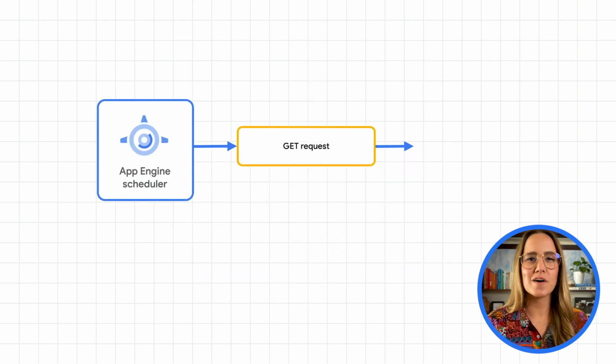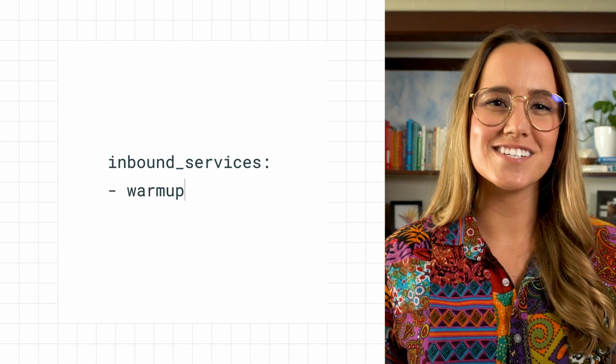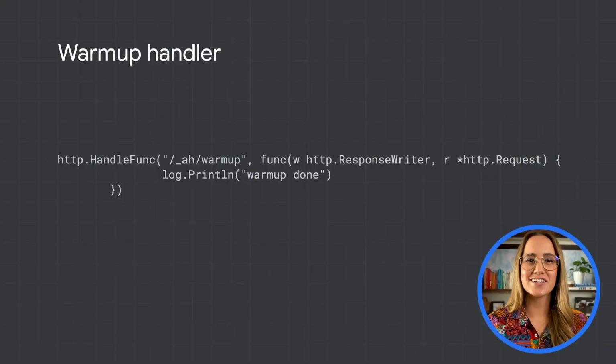Warmup requests are used by the App Engine scheduler, which controls auto-scaling of instances based on your configuration. App Engine issues GET requests to warmup, and then you can implement handlers for this request in your code to perform application-specific tasks like pre-caching app data. For most supported languages, just add the warmup element under the inbound services directive in your app.yaml file. Then create a handler that will process requests that are sent to ah.warmup. Your handler should perform any warmup logic that is needed by your app.